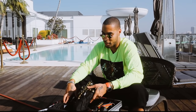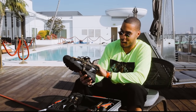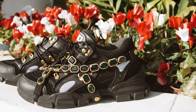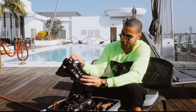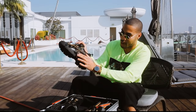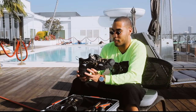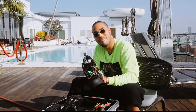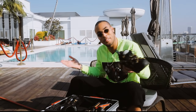These bad boys here are my latest purchase, and I love them because you can wear them casually like this in the day without the jewels. Or for me, when I'm performing, you slap them back on and they make an incredible show shoe. They're Gucci, and when you wear them, you feel that life is Gucci.